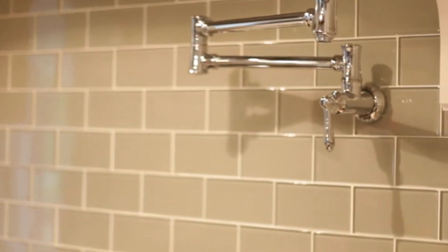What I'm going to show you is our pot filler. Not only is it beautiful, but it's so useful. If you are really going to be using large stock pots and you cook a lot of pasta, this is great. I don't have a lot of room to move my pot from here to there, so it's not that big of a deal. But if you do have to take your pot far from your sink to your stove, it's great to have a pot filler. It works wonderful. I absolutely love it.